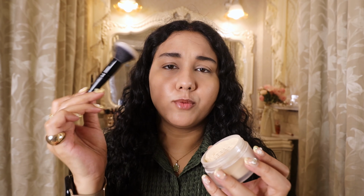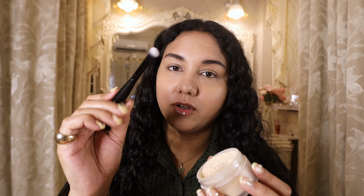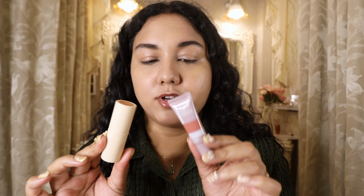You get a side like this which you can use for your powder, foundation, concealer, blush, bronzer, and this side for your specific areas, eyeshadow or maybe nose contouring, a really good product. I'm gonna move on to my bronzer and blush.